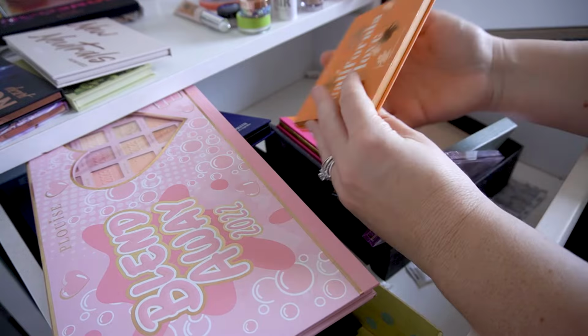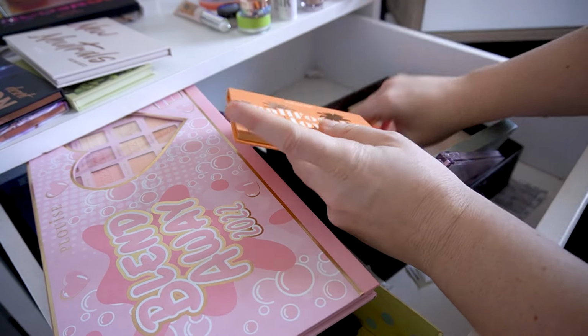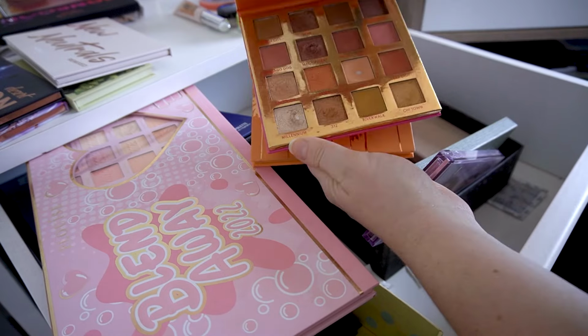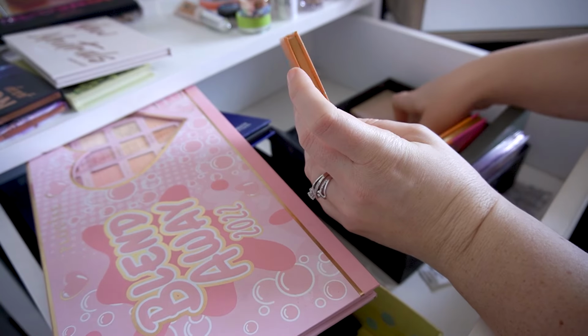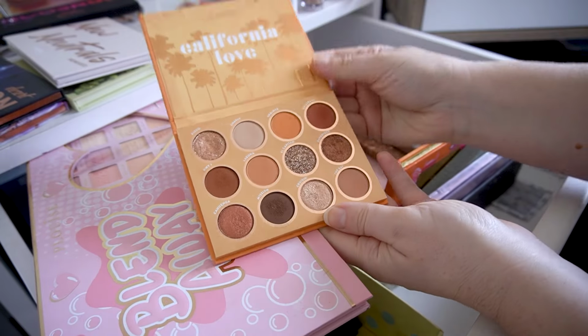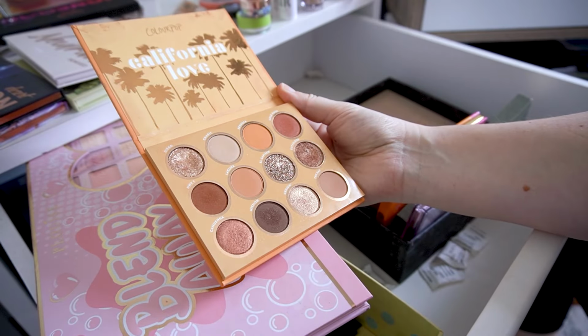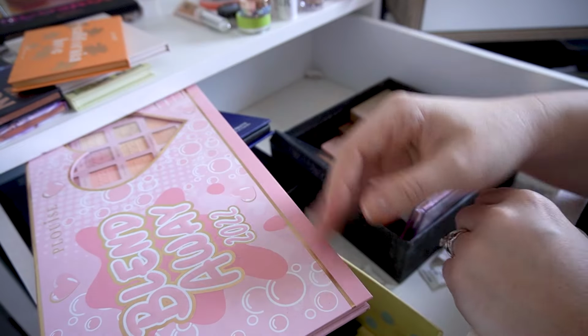But let's look. So I also went into California Love. No, I didn't go into California Love. I've been chilling in Chicago a few times. So what's a palette that I'm neglecting in here? I guess California Love. So I'm gonna pull this one as well, with another neutral, but like warm tone neutral. So we are gonna pull all of those and the makeup.